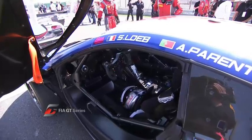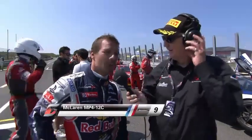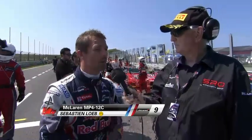And we can now hear from Sebastien Loeb. He is down there on the grid with John Watson. Sebastien, good start, very busy first lap. Very busy for sure. We started last, so it was a car everywhere, and I tried to push, tried to overtake. We gained some position, so I had a good first lap. Then we had a red flag, so now we have to wait and see what happens for the rest. But you know, when you start last, you don't have a lot to expect. So now we are 11 on the grid again. We'll see what we can do.